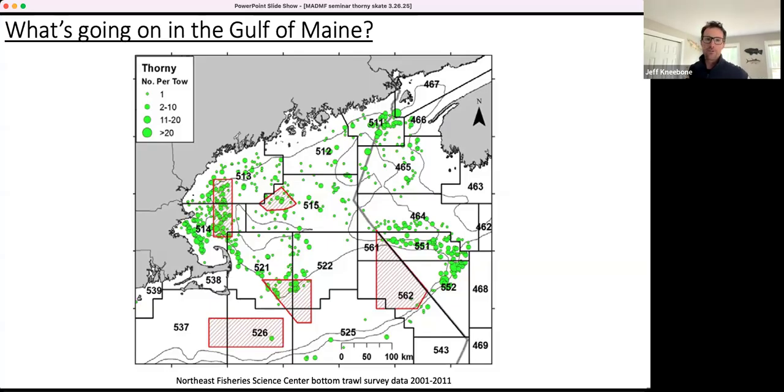Gulf of Maine. So here you see just a plot of where the NAFSC trawl survey caught thorny skate between 2001 and 2011, and you can see that they're pretty widespread throughout the Gulf of Maine, but there's like pockets of activity where there's skates, and then there's areas where they don't exist.